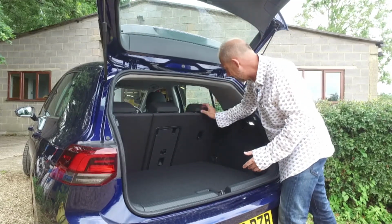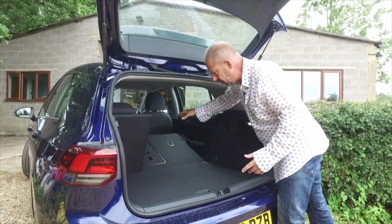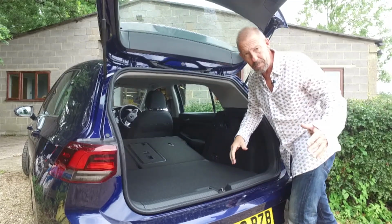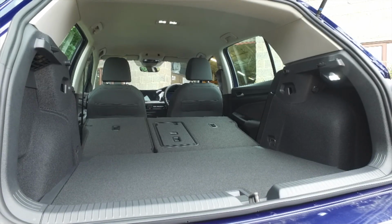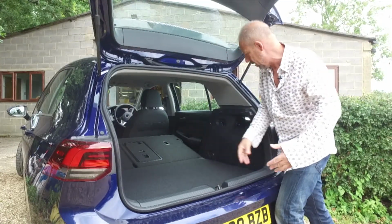Then with the split seating here, quite easy, you can just reach through here. You can pop the seat down like that, and then you can do the same over there, and we've now got pretty much almost 1300 litres. That's a good size in there. You're going to get a lot of stuff in there. You definitely get a bike in here. You might have to take the front wheel off, but you definitely get a bike in there.